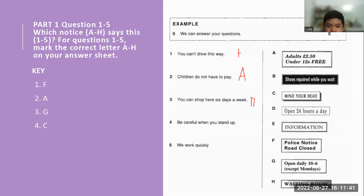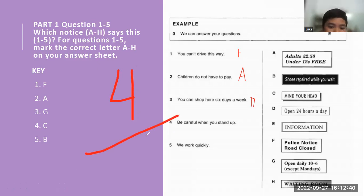What letter? I'm sorry, Luke, what is your answer to number 5? B. What? I can't hear you. B. Okay, that is letter B. So for this one, you got 4 out of 5.